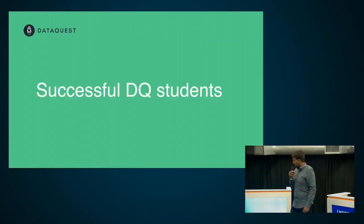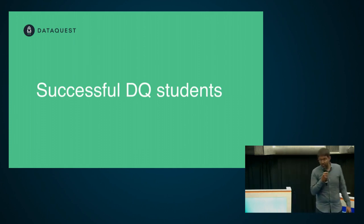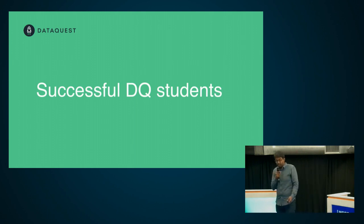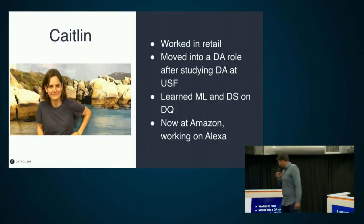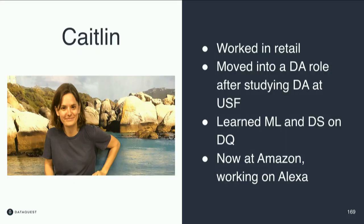So next I'm going to talk about the profiles of some successful DataQuest students. This may help as you hire data scientists or think about who to bring on in junior data science roles. This is Caitlin. She lived in Tampa. She now lives in Boston. She used to work in retail at IKEA. And she moved into a data analyst role after studying some data analysis at USF.